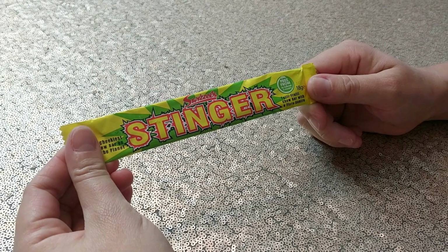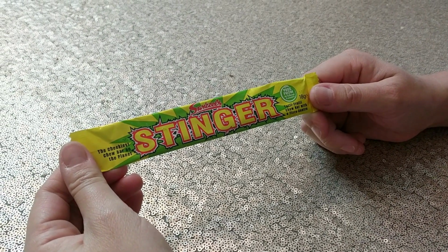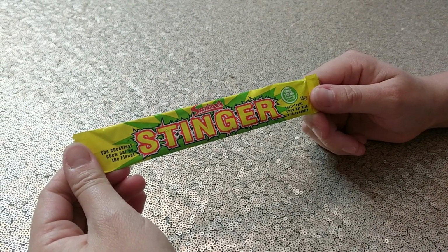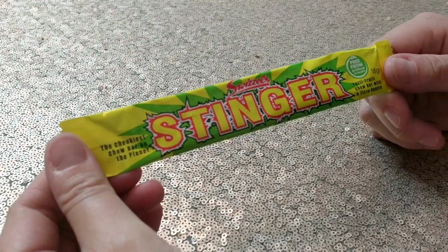Here we've got, what does it say? Swizzles Stinger? The cheekiest chew bar on the planet. Tutti Frutti chew bar with a fizzy center. They like their fizzy stuff. It kind of has the flexibility and the look of a Laffy Taffy. Shake that Laffy Taffy. Insert song here.